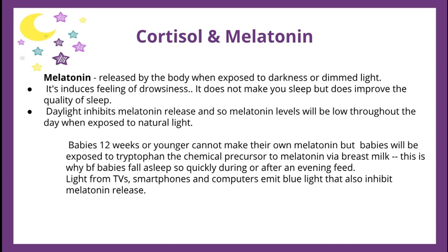It's also important to note as well that light from TVs and smartphones and computers also emit a blue light, which also inhibits melatonin release. So if you've ever noticed when you're chilling out at home that you're starting to feel tired, or you think it's time for you to go to bed, and then you go to bed and get your phone out and you realize that you've spent an hour on your phone and all of a sudden you're not tired anymore, it's because the blue light frequency that's behind the light in computers and smartphones and TVs can actually inhibit melatonin release.